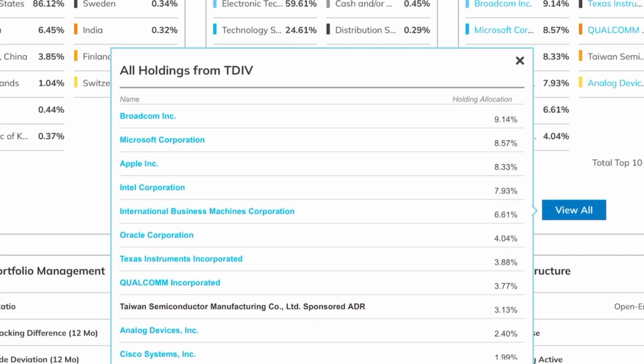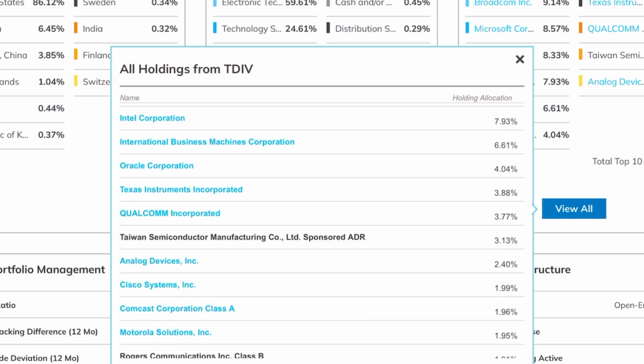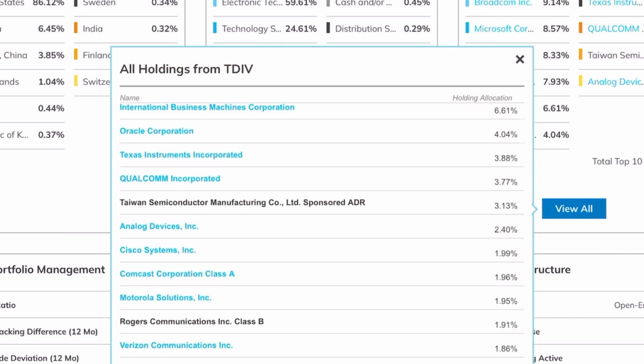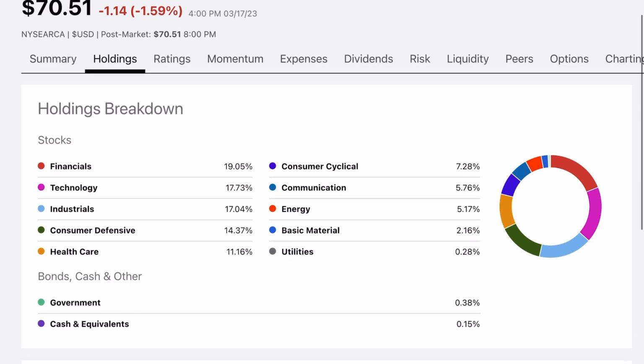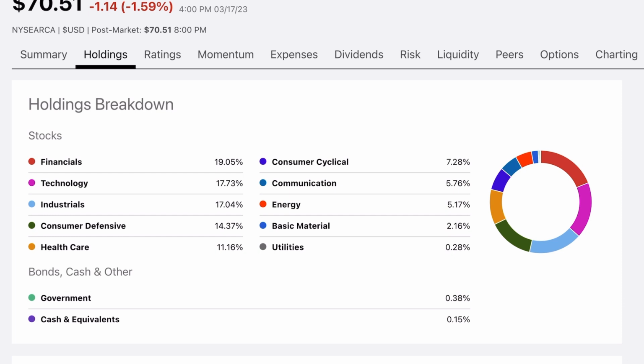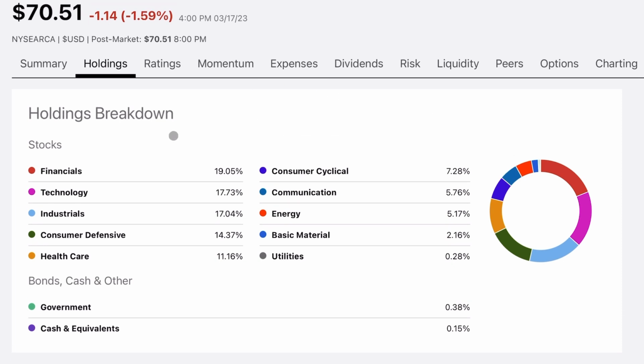And it gives you exposure to very high quality companies. Broadcom at 9%, Microsoft 8.5%, Apple, Intel, okay, well, Intel's a little bit shaky right now. We have IBM, Oracle, Texas Instruments, Qualcomm, TSMC, and the list goes on and on. And it's definitely worth noting that one of the secret ingredients of SCHD's great performance is the fact that it does have a lot of technology exposure for a dividend ETF, albeit TDIV takes that to the extreme.